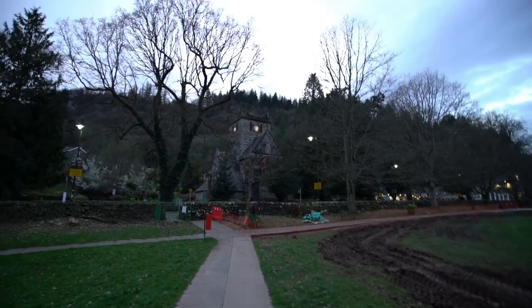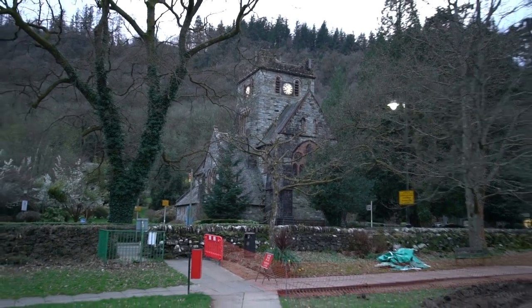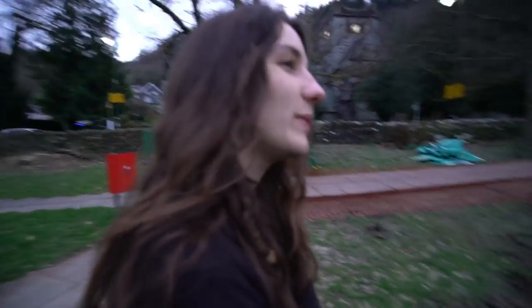And there is the church. Beautiful. Even though it kept us up every hour, it's still a beautiful church. It sure is. How was the pizza, Jess? Good. That was a good pizza.